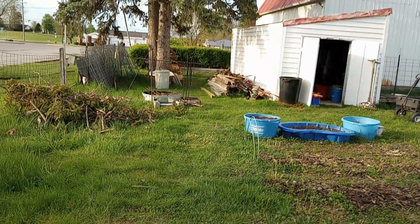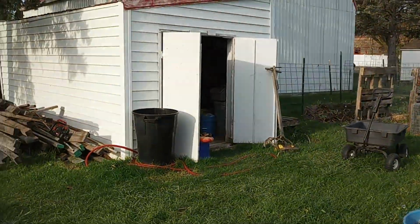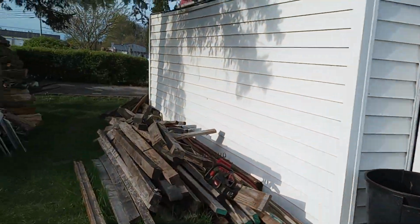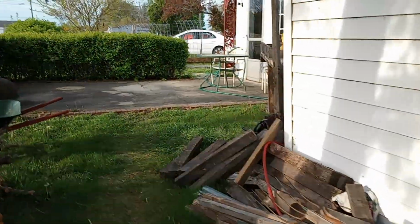So yeah, that's pretty much it. That's the property at the moment. There's a little bit of a side yard over there, but there ain't nothing going on over there. That's where I have my canoe and kayak.